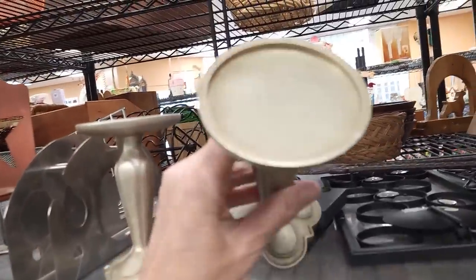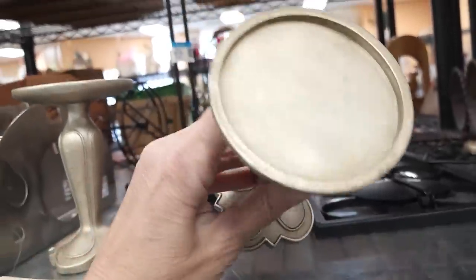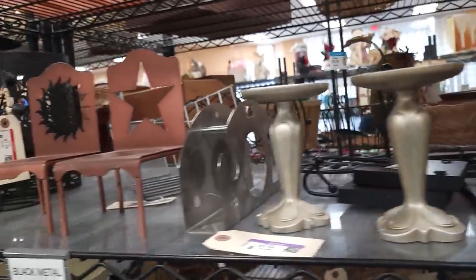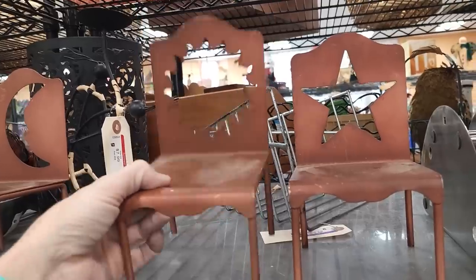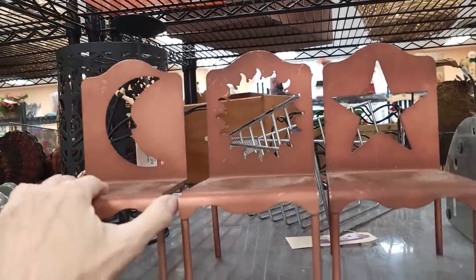Oh, look at these little candle holders. They look like metal, but I do believe they're ceramic. I do believe they are. These little chairs. Now, are these like to hold? Are these candle holder chairs? Look, there's three of them.